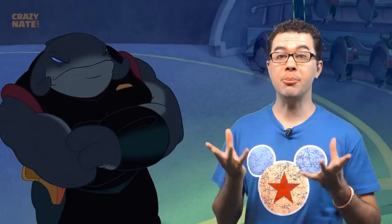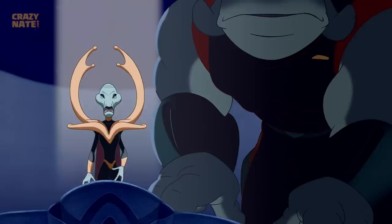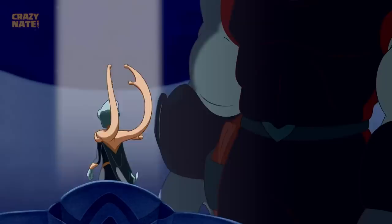When Jumba and Pleakley, well, anyways, when they first meet in the prison cell, you can see that Jumba's counting how many days he's been in there, which shows a lot of time went by from the time they sentenced Jumba to the time that Stitch escaped to Earth.